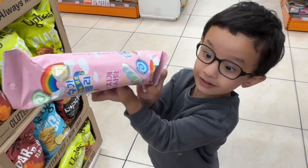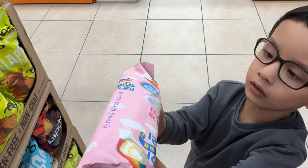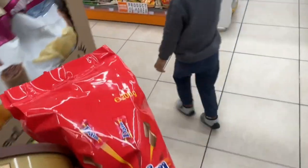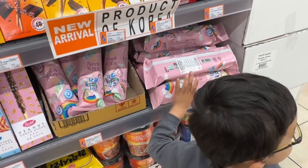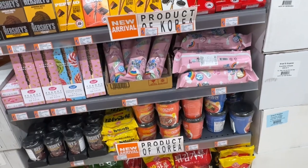Mama, I don't want this one. I don't know what that even is. Some Chinese, Korean products. I don't want it, Mama. I want this one. Whenever he sees something pink, he will take that for me. He will say, this is for girls. Doesn't matter what it is.